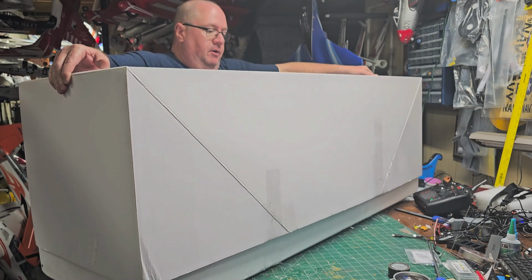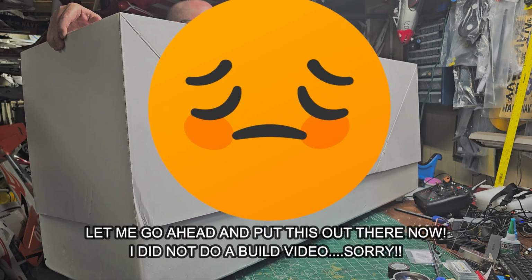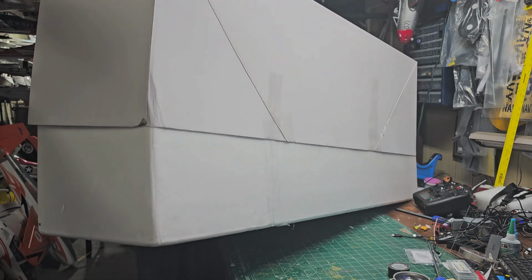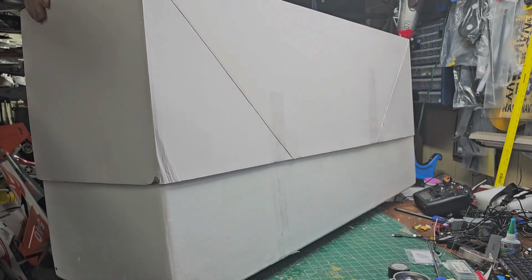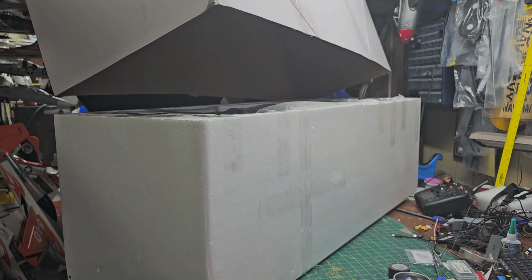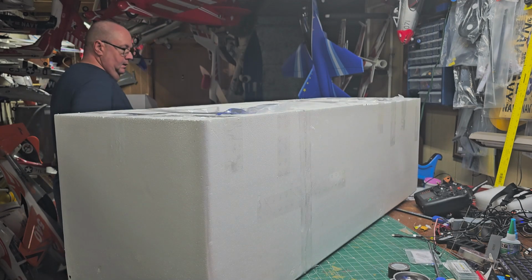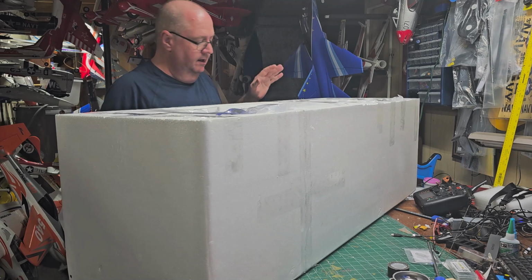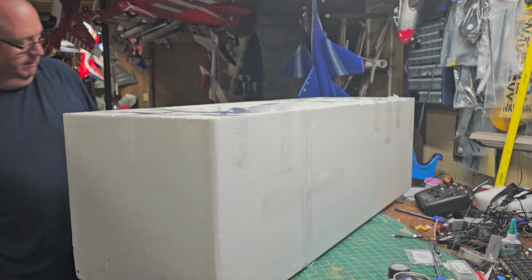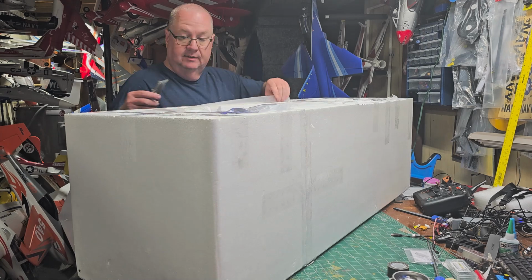Okay, now I'm going to attempt to do a build video, but this is a bit more than your average foamy. It's almost a shame to even call this a foamy. I want to try to keep everything intact as far as the box goes. I live in Central Florida, and this is made in Venice, so they're about 70 miles from me. Oh wow, this is going to be something else to see.